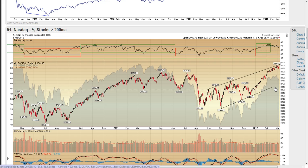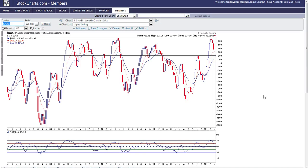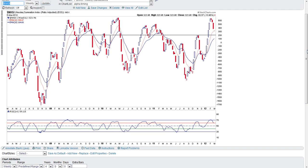I don't expect this to be a deep correction, given that the market has been so strong, but that's a bias. So I'm just going to play this as a trade to the downside. Take my timing signal, follow that, and not let what I think the market's going to do get in the way of my trading. And the Nasdaq summation was really signaling this top here.